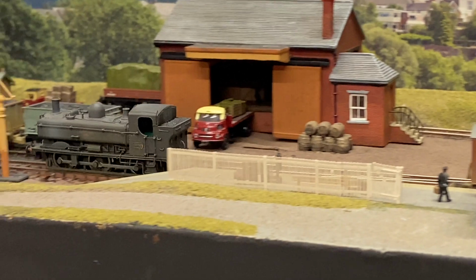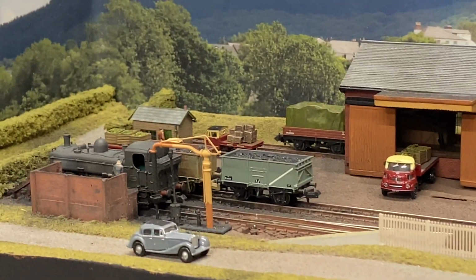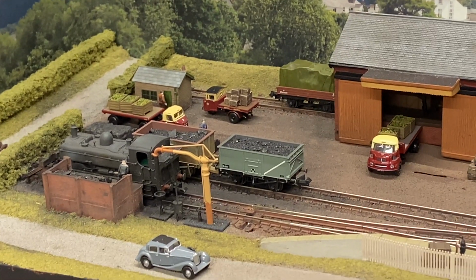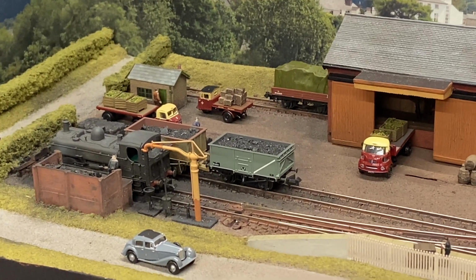That is quite impressive. I'm trying to put something like that on the boys' layout, but it hasn't worked as well. In fact, it's been a complete disaster. But I'll get onto that at some point.